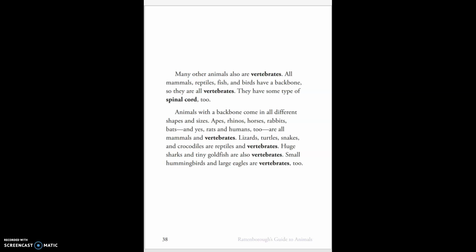Animals with a backbone come in all different shapes and sizes. Apes, rhinos, horses, rabbits, bats, and yes, rats and humans too are all mammals and vertebrates. Lizards, turtles, snakes, and crocodiles are reptiles and vertebrates. Huge sharks and tiny goldfish are also vertebrates. Small hummingbirds and large eagles are vertebrates too.